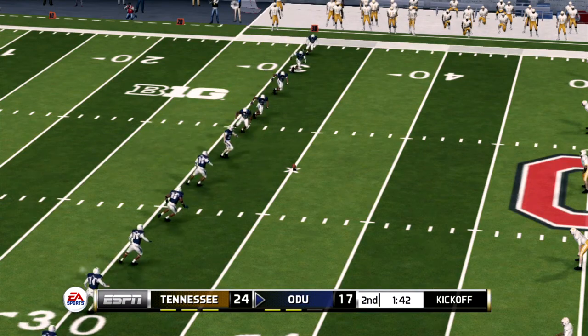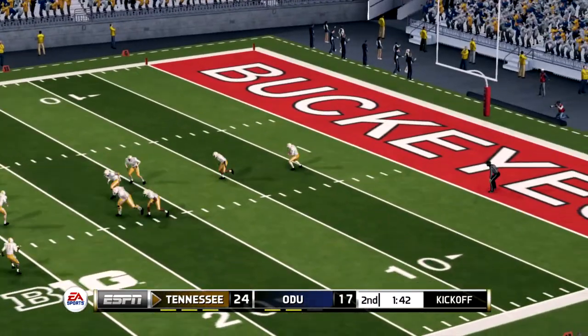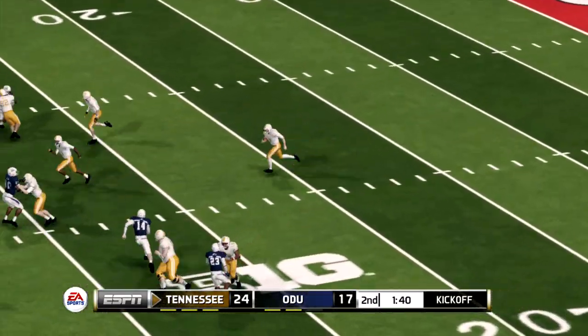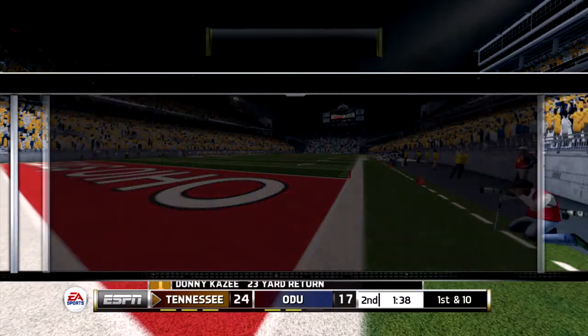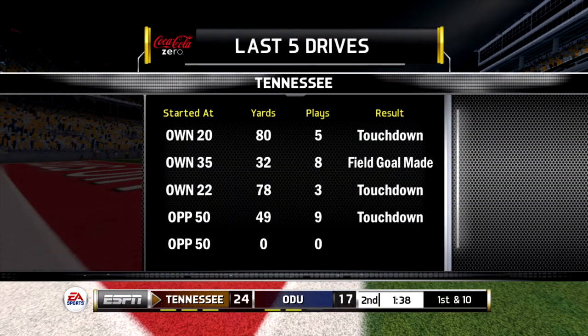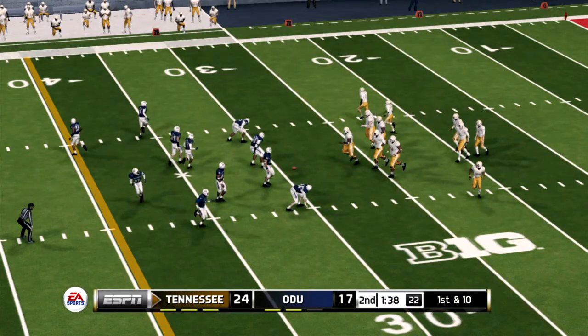Brown gets set to kick this one away. He'll return it from the 6. He makes it out to maybe the 29-yard line. Tennessee's game plan couldn't have imagined things to go this well. They've scored 24 points in a row. Their last drive ended with a touchdown. Let's see what happens on this possession.